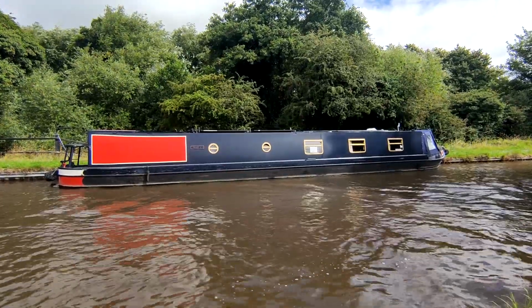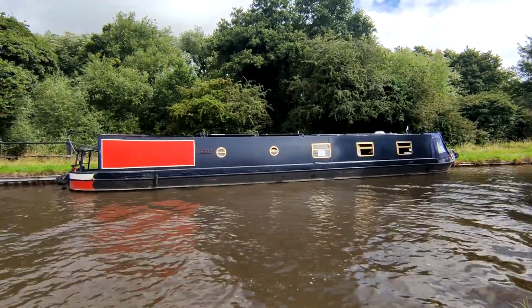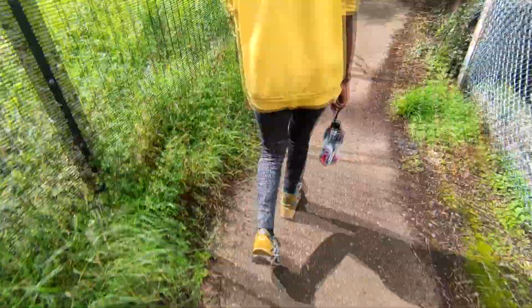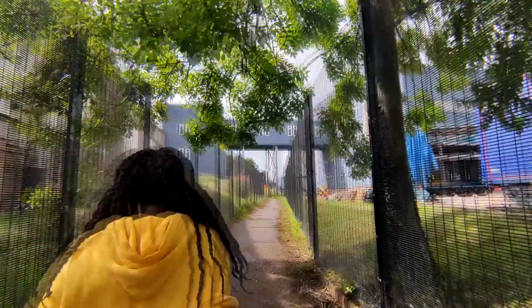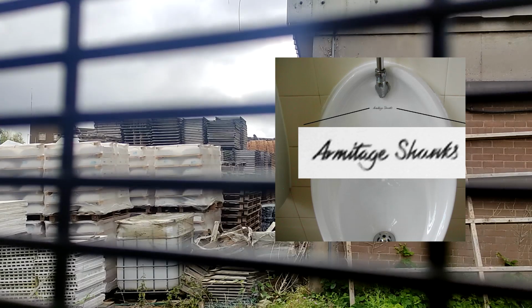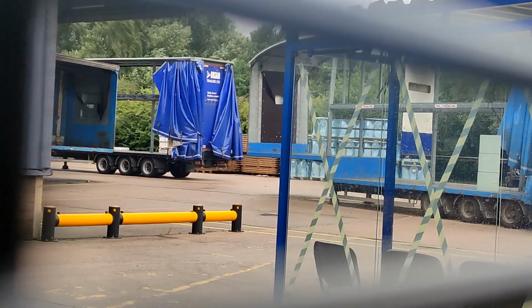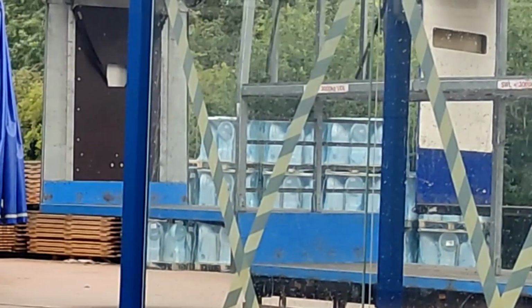We then found our mooring spot in a place with decent solar that happened to be across the canal from the Armitage toilet factory. So every time you see an Armitage Shanks on a toilet, it's made here. Surely this is one of the most important factories in the country. We were starstruck.